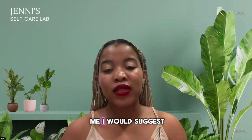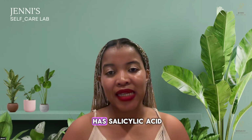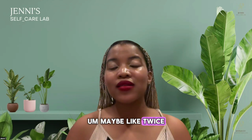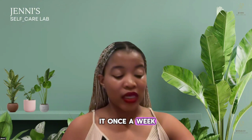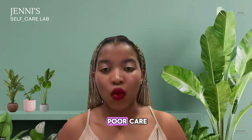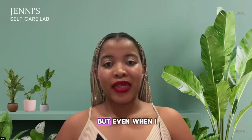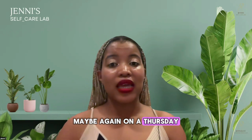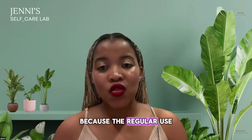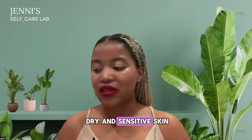So if you're like me, what I do is I use the Pore Deep Cleanser that has salicylic acid maybe twice a week. Sometimes even once. If my skin is looking good, then I just use it once a week. And that's really just to clean out my pores and for pore care. And then also, of course, when I do break out, then I'll use it. But even when I have breakouts, I don't use it every day. I use it on, let's say, a Tuesday, maybe again on a Thursday, and then I'm done for the week. Because the regular use of it is actually not great for dry skin, especially super dry and sensitive skin.